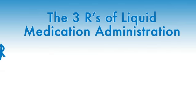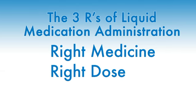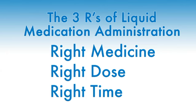Administering liquid medications to your child can be tricky, but taking care to give them correctly is important to the health of your child. Today, we will present to you an easy way to remember the tools needed to give medicines to your child. The 3 R's: right medicine, right dose, and right time.